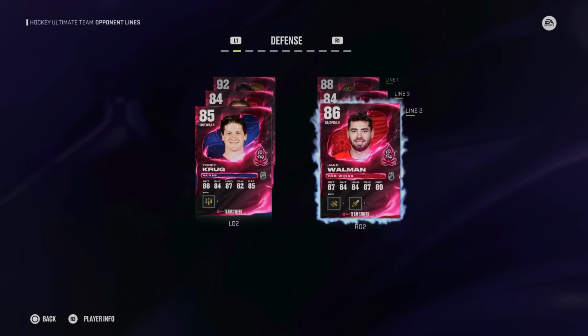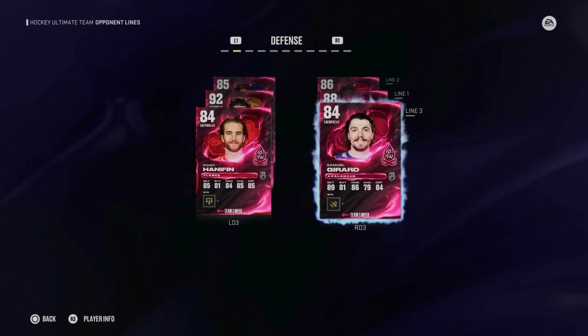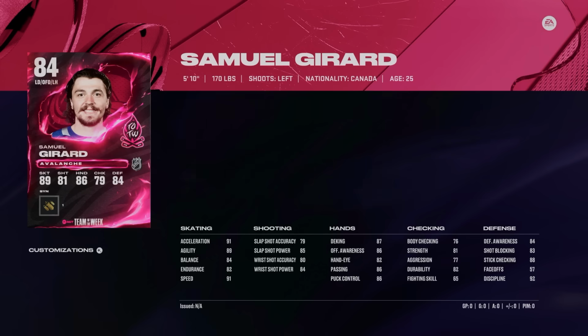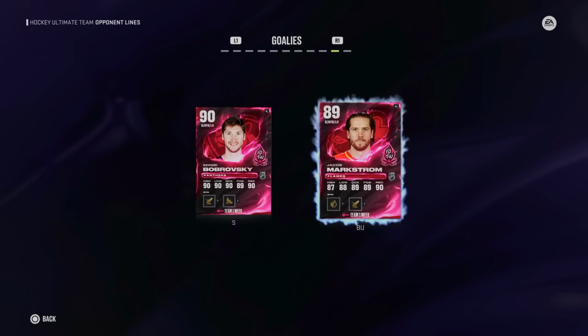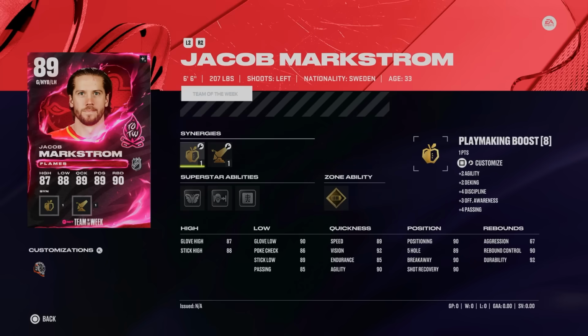Then we've got Torrey Krug, Jake Wallman, as well as Samuel Girard and Noah Hannafin. Girard has decent skating for 84 overall for anyone that just started the game. Always a decent card. And then in net, another Jacob Markstrom. This one does not come with light work, however, so I'm pretty much avoiding goaltenders or going out and spending money on goaltenders without light work. It's just such a good ability compared to all the other ones.